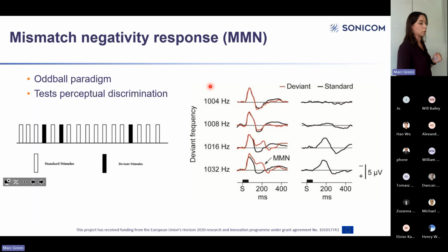Here you can see an example where they played 1,000 and 1,004, and the difference in brain activity is pretty much the same. But as you start increasing the spacing between the low and the high tone, you start to see a bigger difference in the neural signals, and this is called the mismatch negativity response. People have used it a lot to test perceptual discrimination, like the just noticeable difference of any stimulus, and you can abstract it out.